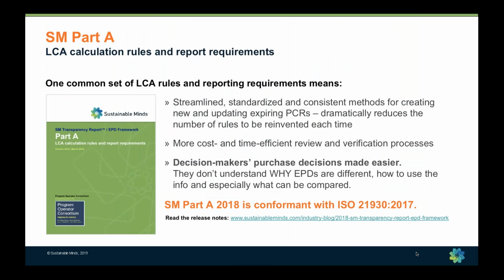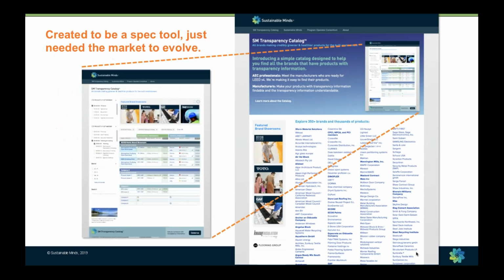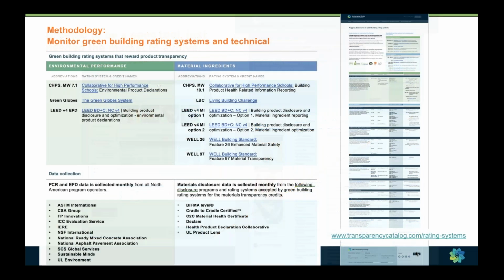When we became a program operator, we created the first two-part PCR program for North America, again, to try to create one common set of LCA rules and reporting requirements, rules to create standardized PCRs. And you'll see the reason that I'm giving you this information up front is these are all the challenges that the EC3 team has stepped up to address in a much more accelerated and meaningful way than has been possible up until now. When we launched the transparency catalog in 2016, it was always with the intention of being a specification tool so that actually higher performing products can get into the specification.